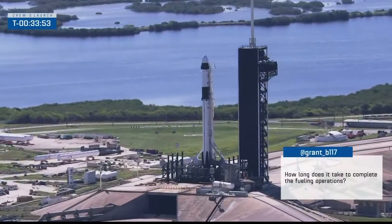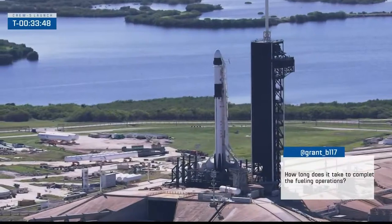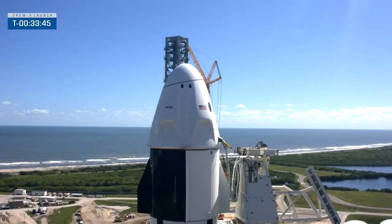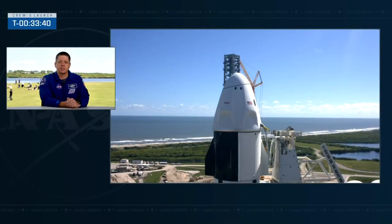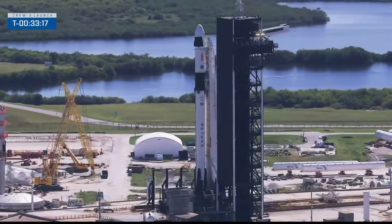@GrantB117, who asks, how long does it take to complete the fueling operations? You know, it's a great question, Daryl, and they started it at 35 minutes, because that's really prior to liftoff, because that's how long it takes for the loading operations to get executed. The ground team goes through the process of loading that propellant, ensuring that they get the proper commodities on board. The actual sequencing of things might be affected a little bit by the temperature on a given day, but they have that process well monitored, and they begin at 35 minutes, because that's how long it takes to get the rocket all fueled up.